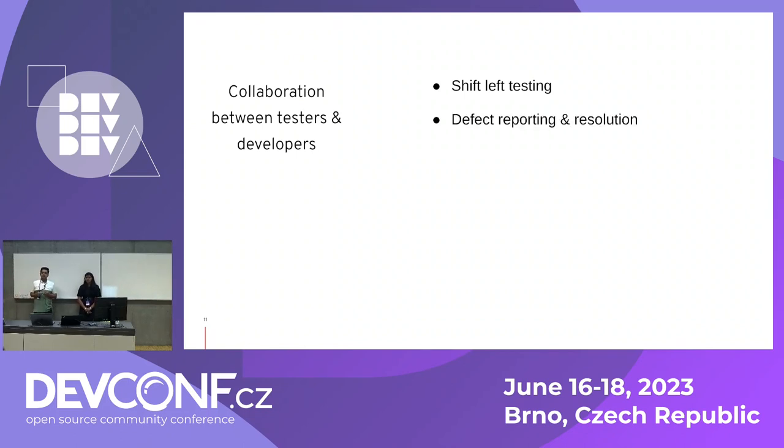And defect reporting and resolution. It's a normal thing: developers always say, I'm not able to reproduce this issue. So when the tester is reporting the bug, definitely provide all the details: attach the video, attach the screenshot, provide the proper steps, so that when the developer starts working on it, he has some information. Then he can follow these steps and reproduce the issue. At least he will not come to the tester saying, man, I'm not able to reproduce this issue, what can I do with that? So it saves a lot of time between developer and tester.